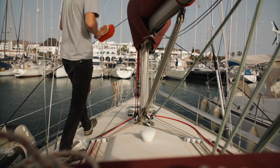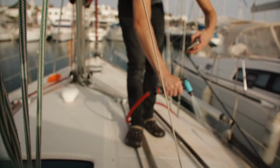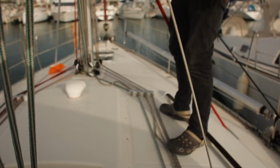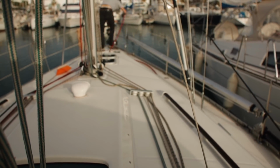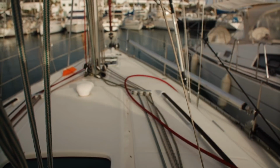What you see here is a prime example of Newton's first law of inertia. An object at rest stays at rest unless acted upon by an unbalanced force. We hid in the boat for way too long and finally an unbalanced force forces us to take action and clean the boat. It's a little bit of a wake-up call.